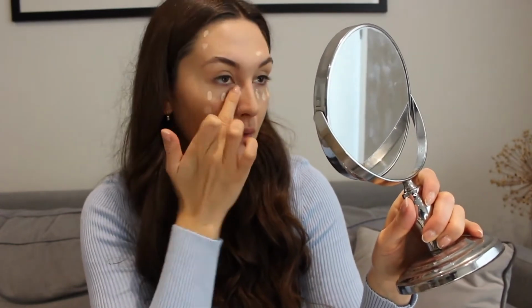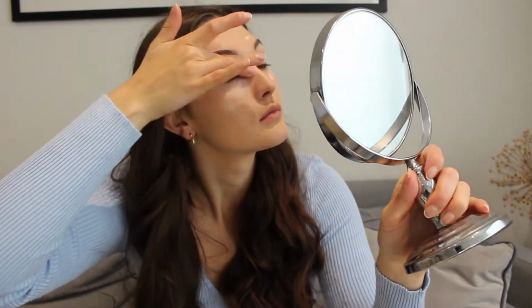To blend it in, I just use my fingers. I don't faff about with any sponges or brushes at the moment. I just find that using my fingers gives a really quick, simple, easy and blended effect.